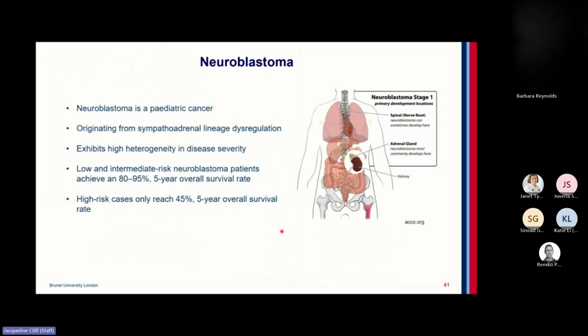Okay. So neuroblastoma is a pediatric cancer originating from sympathoadrenal lineage dysregulation and exhibits high heterogeneity in the disease severity, with low and intermediate risk of neuroblastoma patients achieving 80 to 95% of overall survival rate, but high risk cases only 45%.